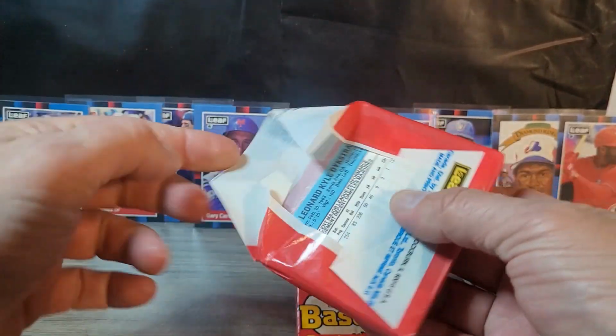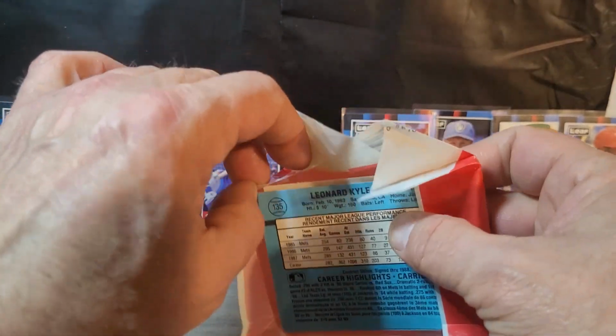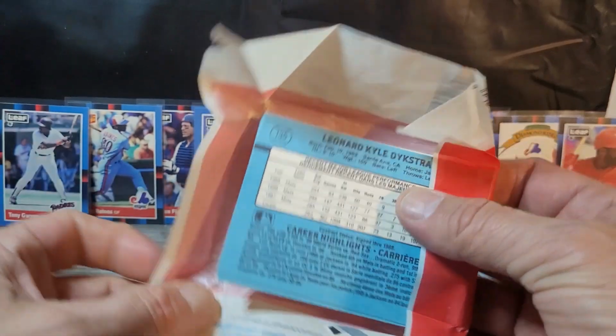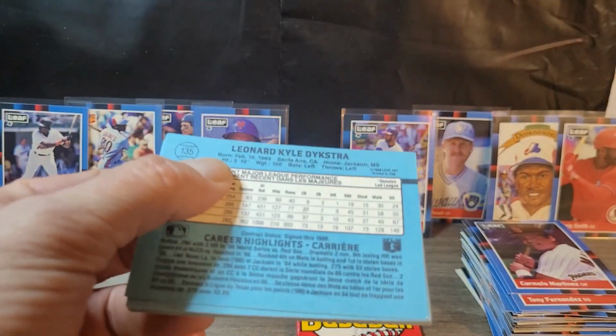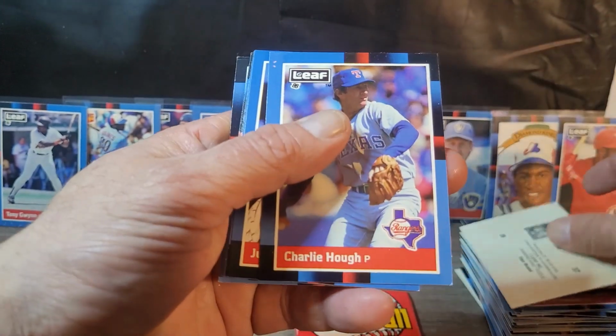Pack number 7 here. Now, I don't know, maybe the Ryan was really tough to pull or something, because I think I've opened 20-something packs, maybe close to 30, and have not pulled a Ryan yet.